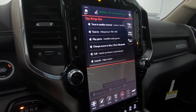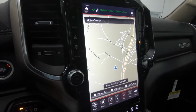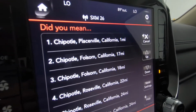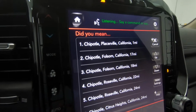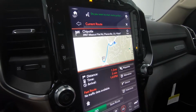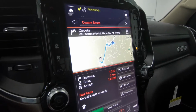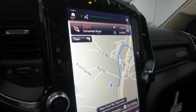Find Chipotle. There are multiple entries for Chipotle. Select a line number, say page up, page down, or say back. 1. Chipotle, Placerville, California. Now do you want to start route guidance? Start route. Starting route guidance.